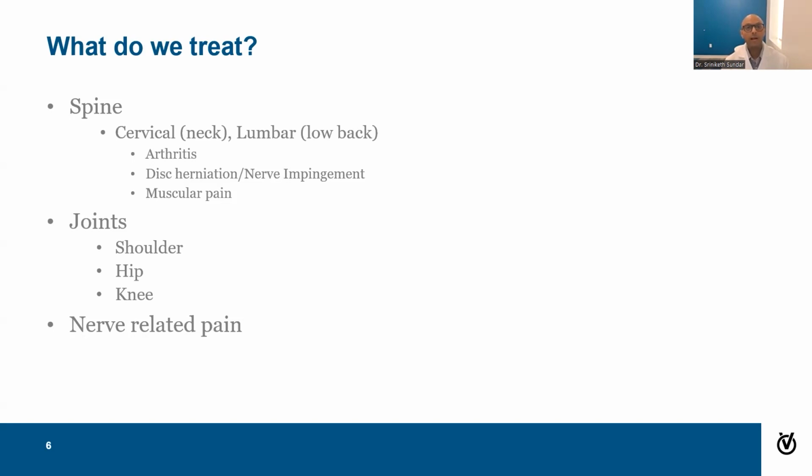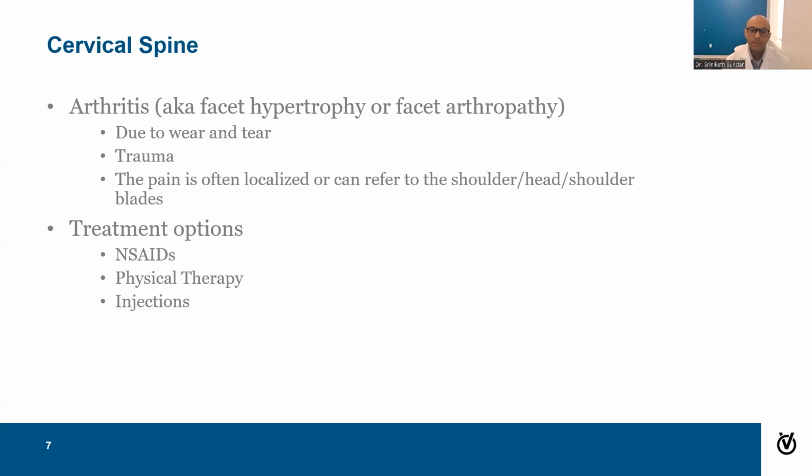So then what do we treat? I think it's safe to say that for the majority of interventional pain physicians, our major scope is the spine, predominantly the cervical spine, or the neck, or the lumbar spine, or the low back. Causes of pain here could be arthritis, disc herniations, the muscles themselves, and joints due to arthritis such as the shoulders, hips, and knees. Sometimes different nerves in our body get aggravated, so we can target nerve-related pain as well. We're going to go into a little detail about the different things, but I'll try not to go into too much detail so we have time for questions.